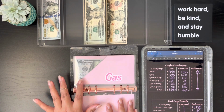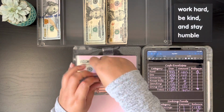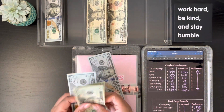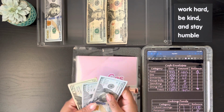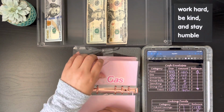Now for gas, we're going to add 140 because I think we only stuffed 100. So we have 100 here, and we're adding 100, and we're adding 40. So this should give us a total of the 240 that we budgeted for. So again, that's 1, 2, 20, 40. So $240 is what we have.